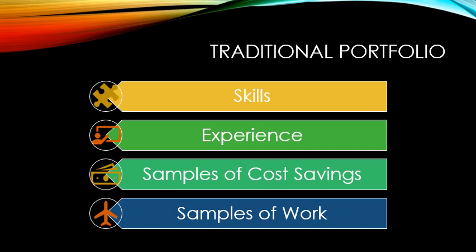Samples of cost savings. Now, this really is super important because, after all, don't all companies want to see where people are efficient and save their organization money? And I think that's absolutely true at any cost. But how are you going to showcase that in a portfolio?